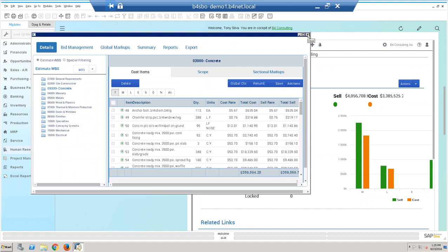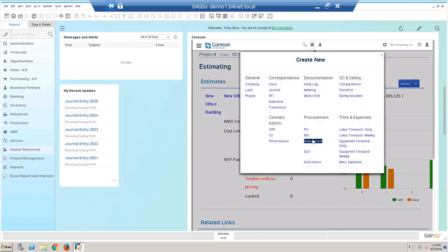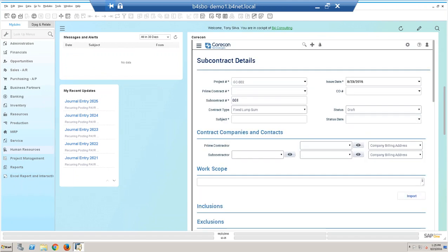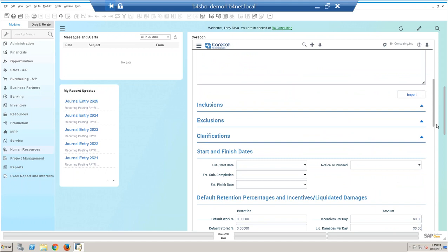If I was in the back office doing job accounting, I might want to take a look here at these cost items. I might want to come up and take a look at a subcontract invoice that I might be working on. I want to see the original invoice and how that was laid out. So in our back office solution, we have full access to the field solution as another module to all these other modules that you see over here on the left-hand side.